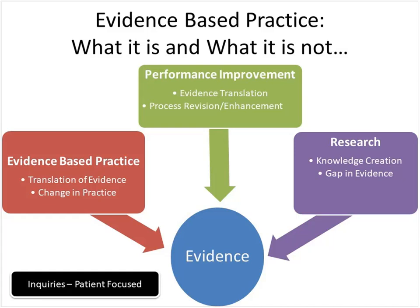Evidence-based practice, by the letter, is really the translation of evidence to change practice, whereas performance improvement is where you may use evidence and translate it in order to enhance or revise something that you have going on in your present situation. You may not be doing a whole full-scale change, but you still may be using evidence to translate. And then research isn't just searching the literature, which I know we all have heard. It's where you actually are going out and doing knowledge creation. Now that doesn't happen a lot depending upon your setting, but it is out there.